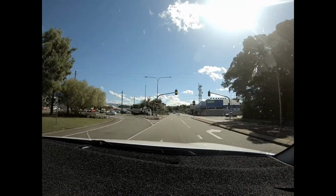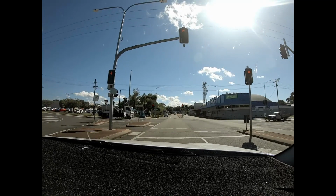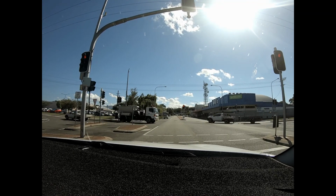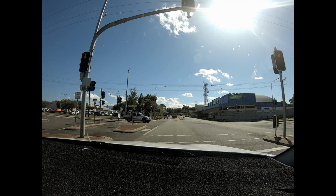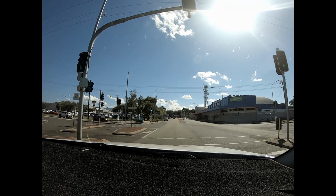And there's 3 sets of traffic lights in Ingham. This one, the one ahead, and then another one that we'll get to go through, and that's it. I remember laughing the first time that I came home. I used to live in Melbourne, and I came home and they'd put traffic lights in, and I thought that was the funniest thing ever, because we don't get any traffic here, as you can see.